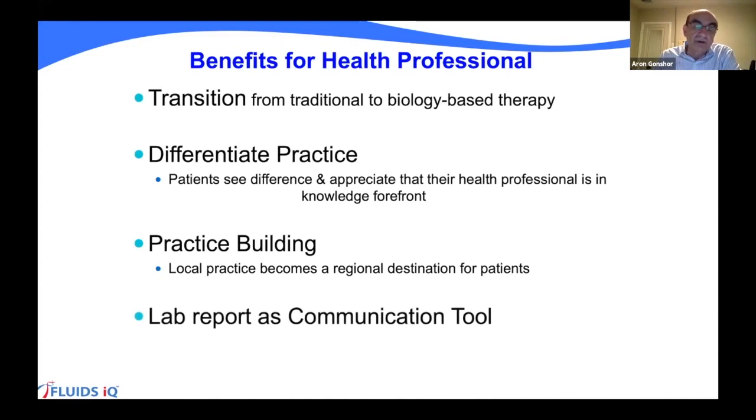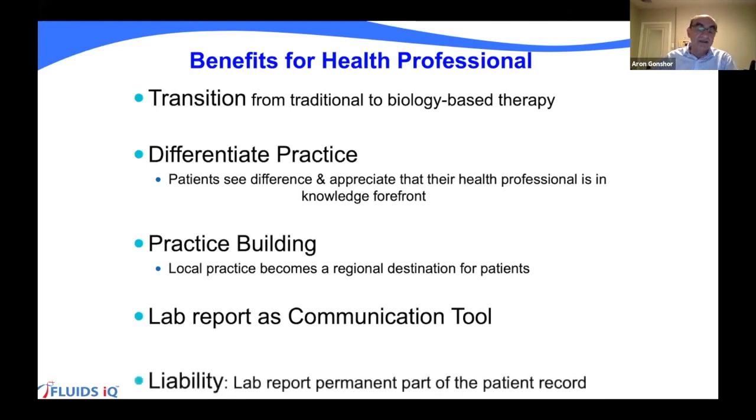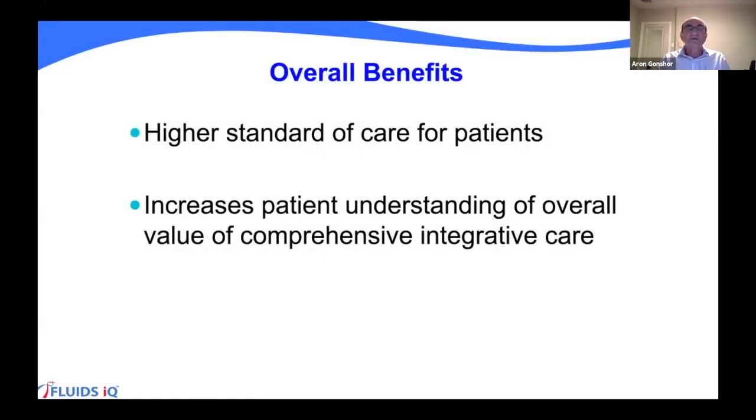And the lab report, as I mentioned a moment ago, is an extremely important communications tool between you and the patient or client, their family, etc. And last but not least, in terms of liability, a lab report is a very permanent part of a patient or client record, which it is important to have, so that you are able to show, should you ever end up in a situation where you are being confronted with some kind of a liability issue, you have that in front of you. So the overall benefit is that it does create a higher standard of care for patients. And of course, it does allow the patient or client to increase their understanding of the overall value of what is being done in this kind of a comprehensive integrative care environment.